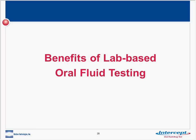Now, we're going to talk about lab-based oral fluid testing. There's a lot of copy on many of these slides. I'm not going to read it all, I promise. What I wanted to do was give you a good feel for what the proposed guidelines say when it comes to why they decided to adopt these lab-based oral fluid testing guidelines, which are in the proposal stage right now.